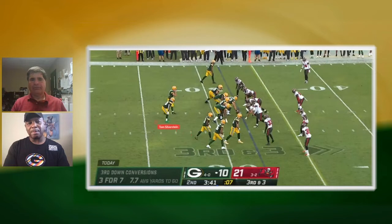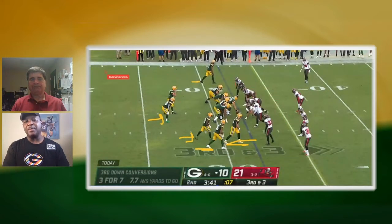So here's Jamal Williams. Here's Aaron Jones. And then here's your tight end. And then you got a receiver and a receiver. So you're right, it's almost like a base formation. Now, what is Tampa Bay countering with? Well, Tampa's playing their nickel, and they're already saying we're going to light you up, and they're not even disguising it.